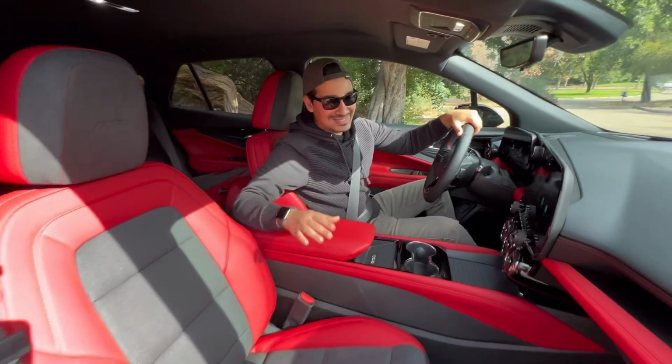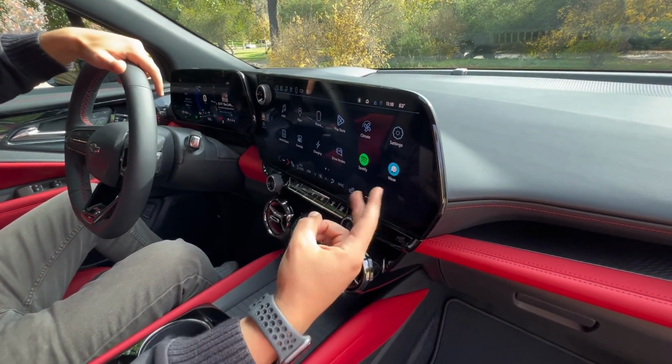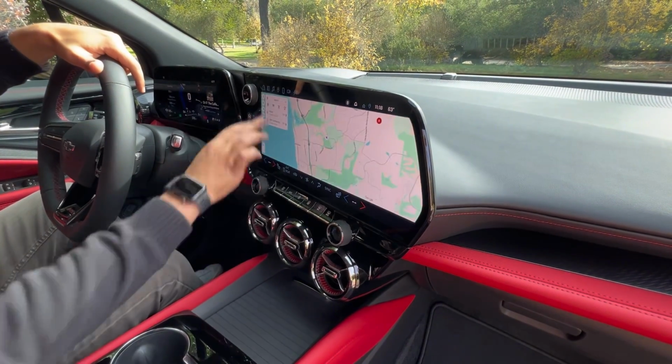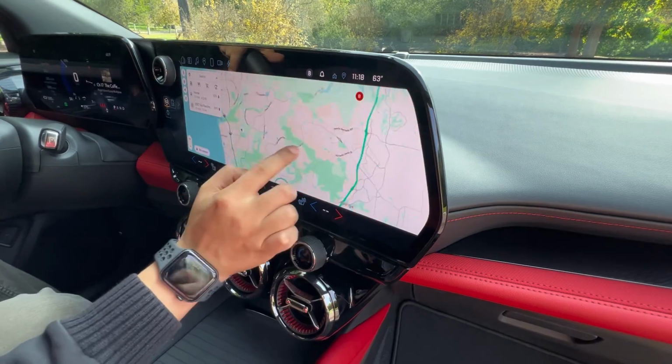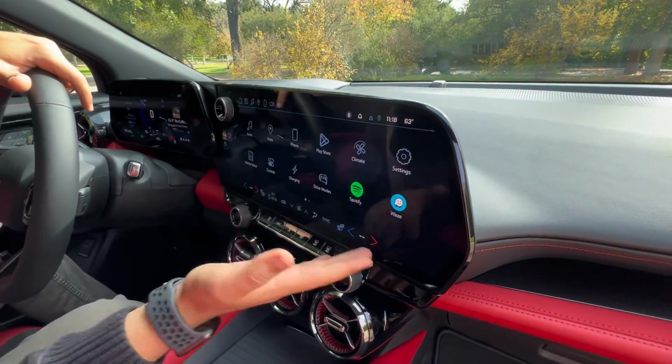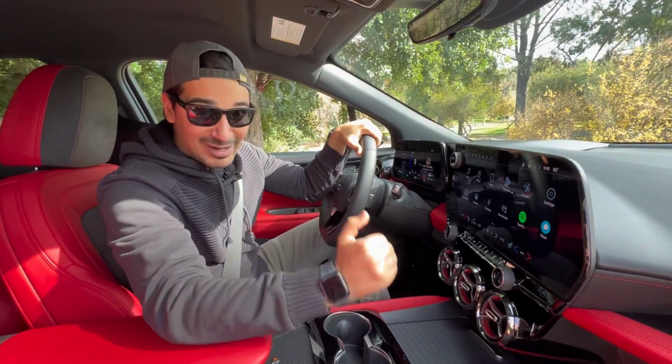Once you get inside, the first thing you're going to notice is this massive 17-inch touchscreen. It has Apple CarPlay, Android Auto, and Google built in. So you get Google Maps. It takes advantage of the full edge of the screen. It's very responsive and snappy, which is really nice to see, especially on a screen of this size and in 2023. Going into 2024, you want responsive tech.